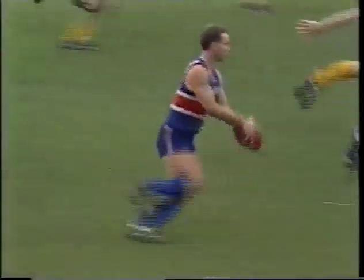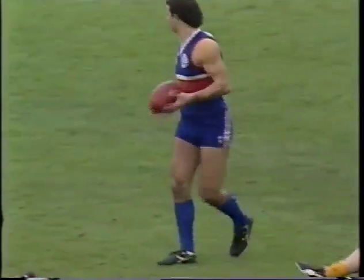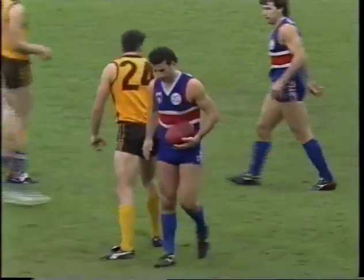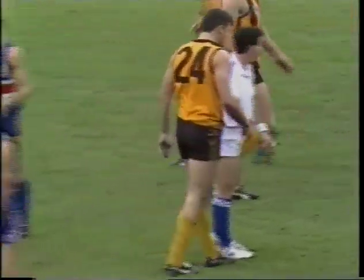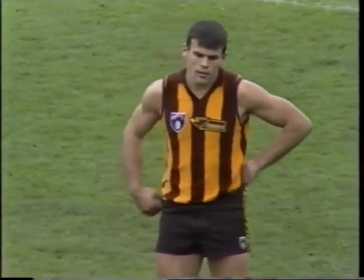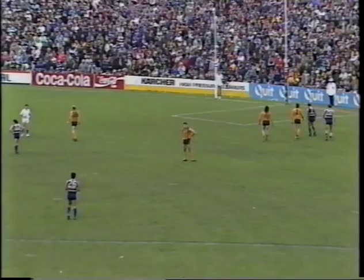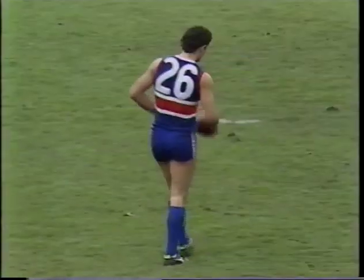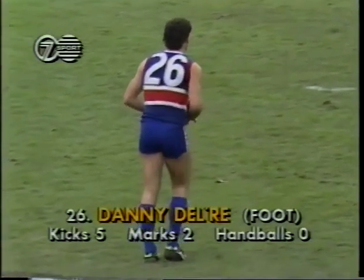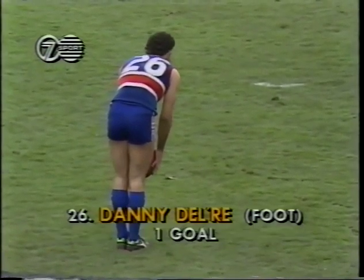This time it's Grant, who's been one of the sparks of Footscray this afternoon. Gives it to Wallace. Wallace goes long. Del Rey, there's no free kick being paid, so he will take the mark. And the Hawthorn players incensed that that wasn't a push out. But Hayden Kennedy says, fellas, I'll pay the mark. Well, Langford can't believe it. He's saying, what's going on here? I was pushed out of the way. Del Rey taking a good fingertip mark in the end.